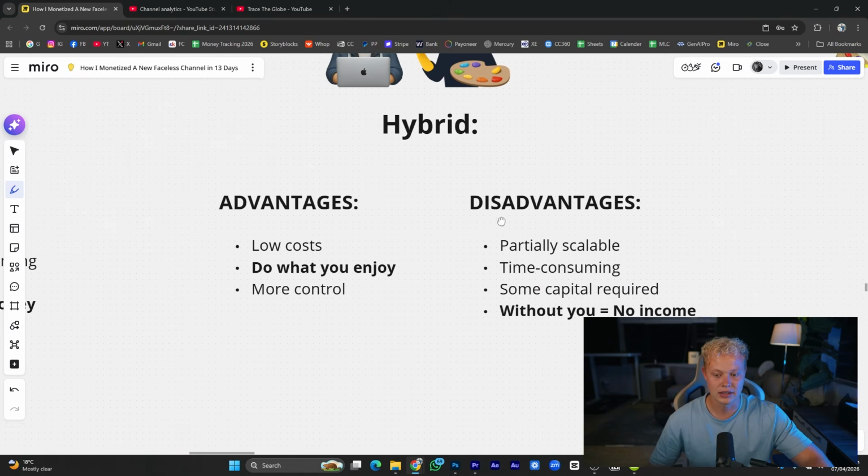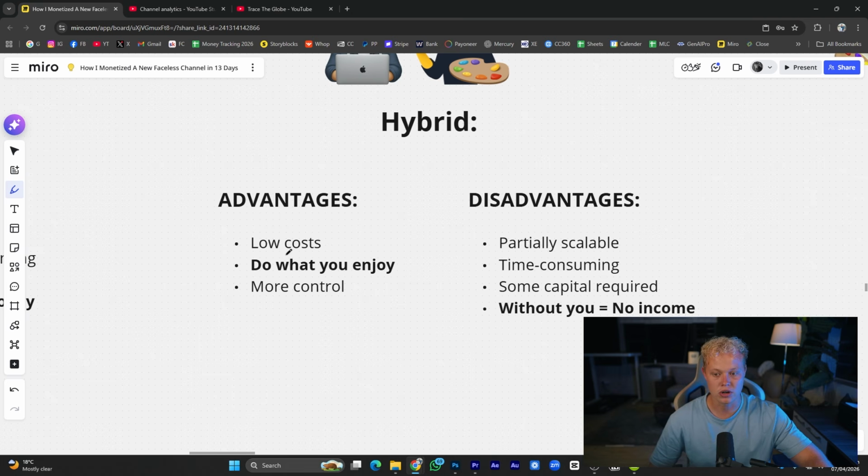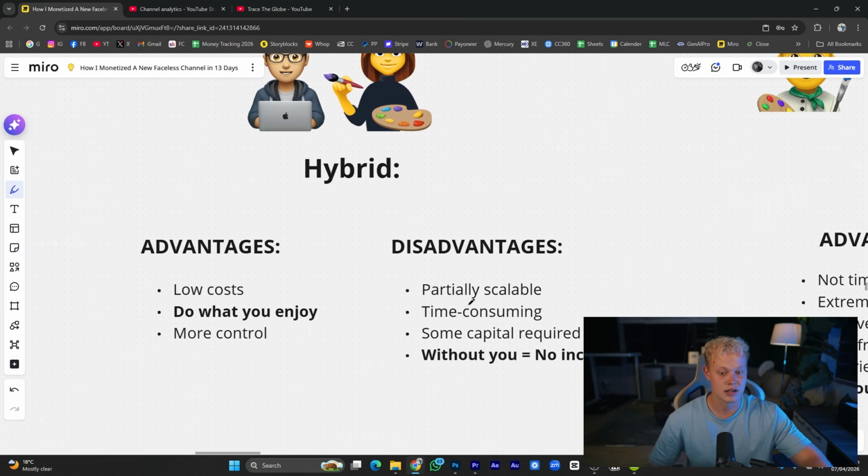Now with the hybrid method, the advantages are you have low costs, you do what you enjoy, you have more control, and the disadvantages are it's partially scalable, quite time consuming, some capital required, and without you, there's no income.